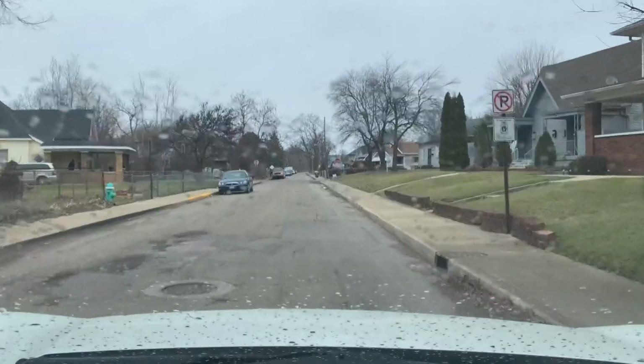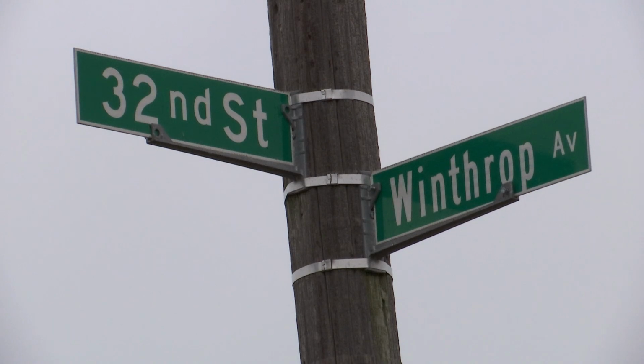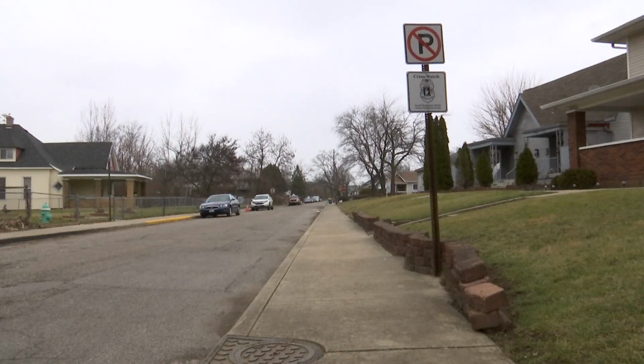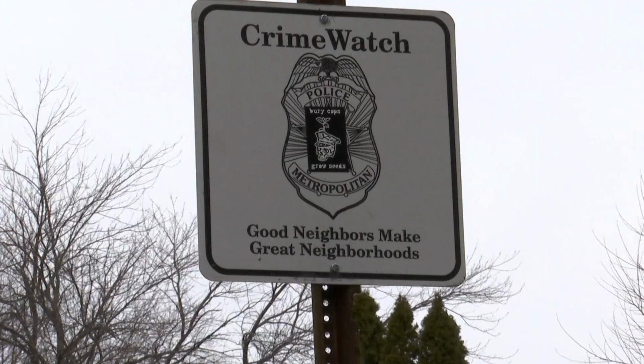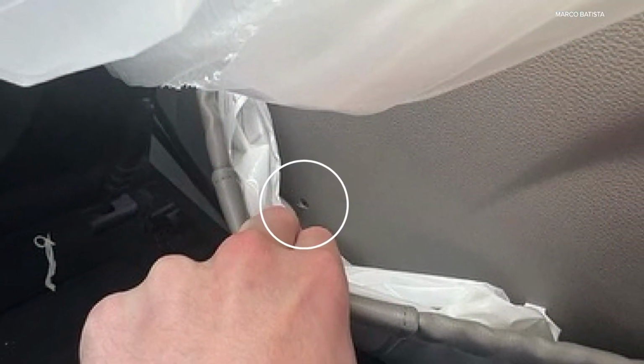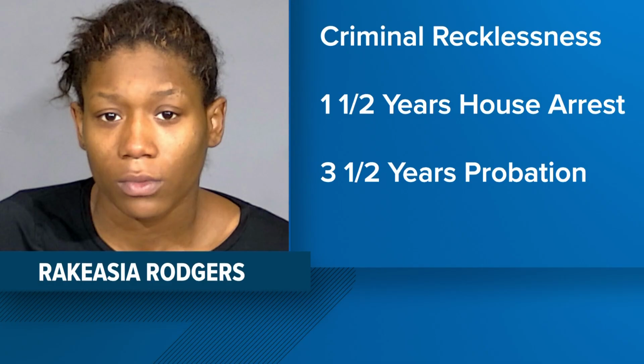Bautista is an Uber driver who picked up a man from this house on Winthrop Avenue just before 9 p.m. on January 4th of last year. The man's girlfriend, Rakisha Rogers, came out of the house chasing the car and firing gunshots. One bullet came through the trunk all the way through the driver's seat, hitting Bautista in the lower back. On Thursday, Rogers was sentenced for criminal recklessness for shooting into the car. She will serve 1.5 years on house arrest, plus 3.5 years on probation.